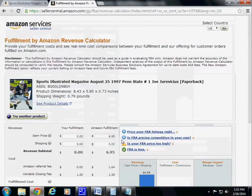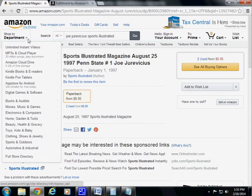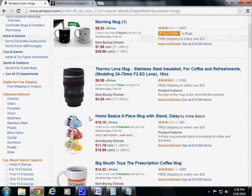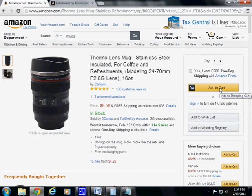Look, let's show you something here. Look at this magazine, okay? See this right here? See all buying options. A lot of times you'll get right here and this will be a buy box, right? Bam, you buy it. And generally it'll rotate through sellers who get that. Let me show you what I'm talking about. Mug. Let's find something easy. Oh yeah, look at this thermo lens mug. Oh, this is sweet. I want one of these. Oh, I'm just gonna add to the cart. Okay, look at that. That's called a buy box. Nine times out of 10, an Amazon FBA seller dominates the buy box. It just rotates through them. That's the buy box.